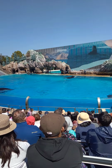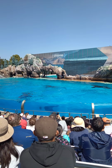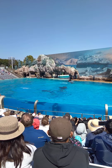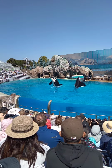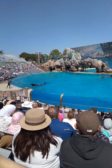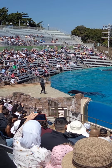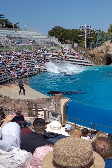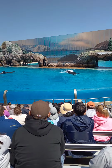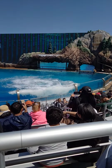Spy hopping is how killer whales can coordinate and get a better view of their surroundings as they hunt. Slaps are another form of communication that killer whales use in the wild, and right here at SeaWorld. Orcas are excellent communicators, so it's no wonder they're at the top of the ocean's food chain.